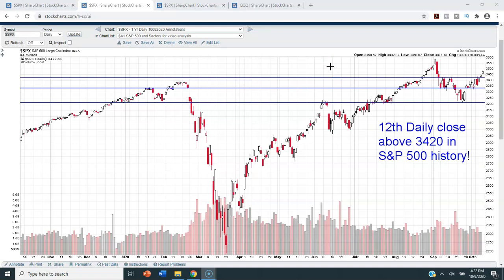The next chart that we're going to look at is a one-year daily candlestick chart of the S&P 500. And now we're going to take a look at some of the support levels that are just below where we are currently trading. And again, we closed at 3477.13 on the S&P 500 here on Friday, the 9th of October. And this top blue line is drawn at 3420. Now, this 3420 level, up until the last couple of days, had been acting as an overhead resistance area since really the second week in September, as you can see here.